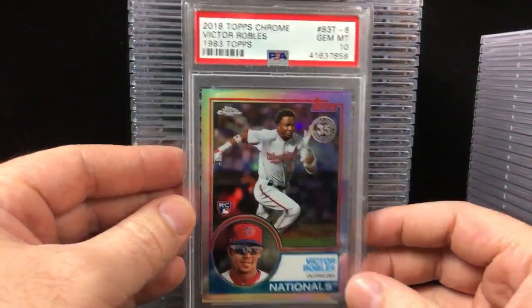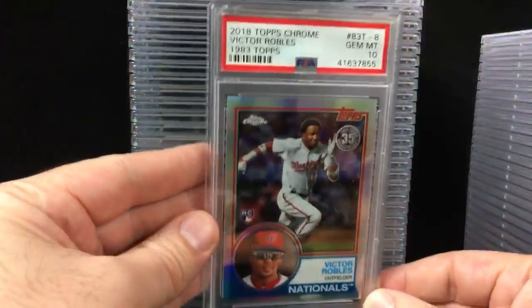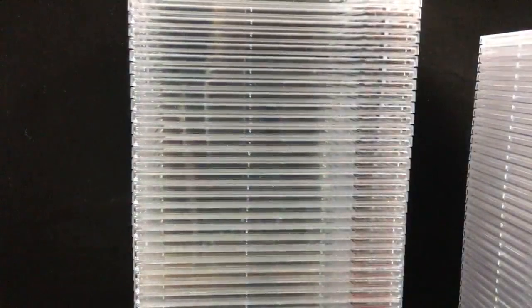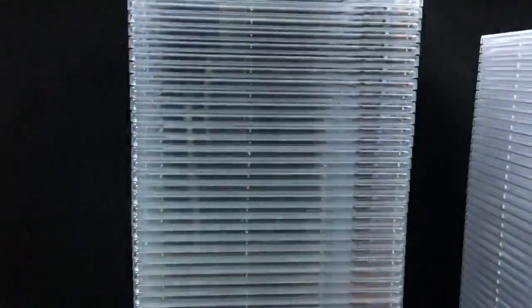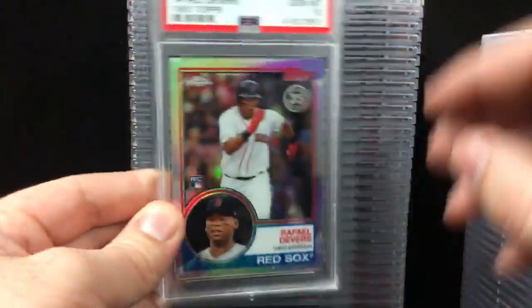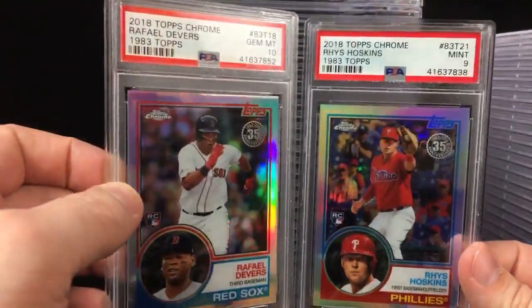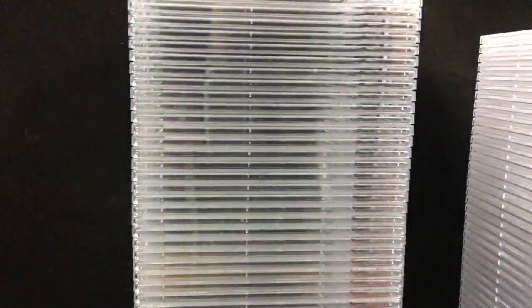Victor Robles, '83, PSA Gem Mint 10. PSA Gem Mint 10. Rafael Devers, PSA Gem Mint 10. Another Devers. So it's fun to get the modern stuff graded from time to time, of course, too. Got a 10 on the Devers and a 9 on the Hoskins. I'd say that Hoskins is probably centering left to right.